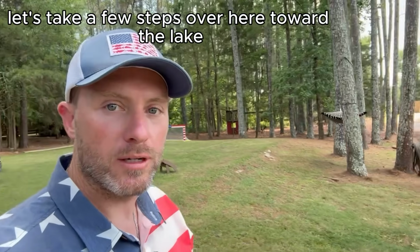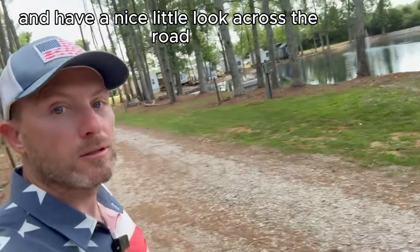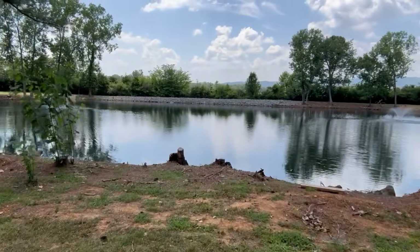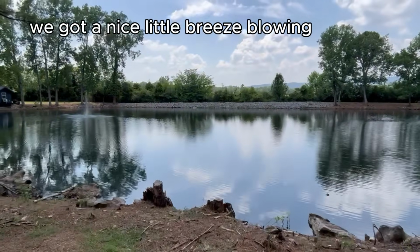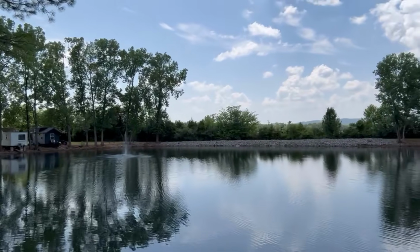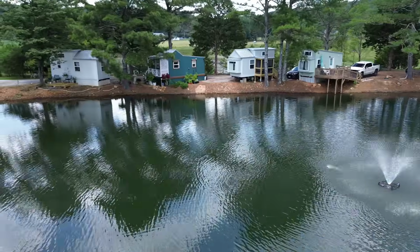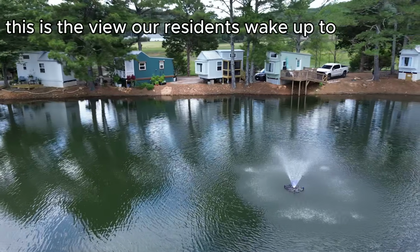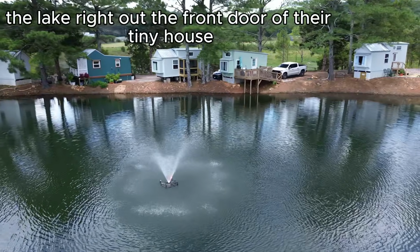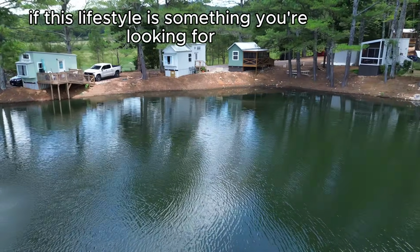Let's take a few steps over here toward the lake and have a nice little look. Across the road. Here we go. This awesome lake. What a beautiful day. We got a nice little breeze blowing. Got these nice dragonflies flying around, kill the mosquitoes. This is the view our residents wake up to every single day, the lake, right out the front door of their tiny house. And there are still lots available right now if this lifestyle is something you're looking for.